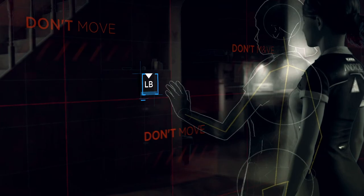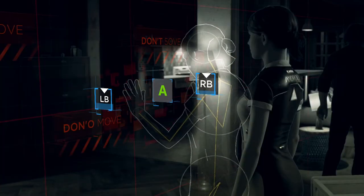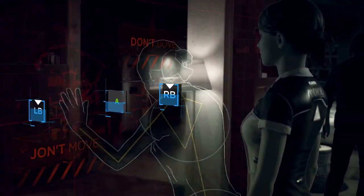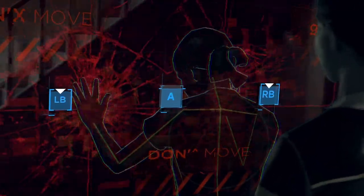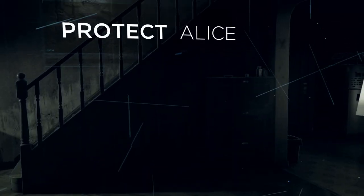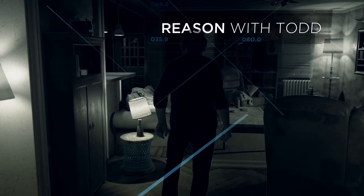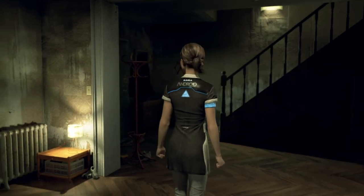Alright. So, right, I'm trying to break my protocol here, I think. Because I'm an android, I'm supposed to obey human laws and what humans tell me to do, but in this particular instance, I think I broke out of my protocols here, and protect Alice, absolutely, let's fucking go. No time to waste. Reason with Todd, I don't think this bastard's gonna be able to reason with. I'm going up.